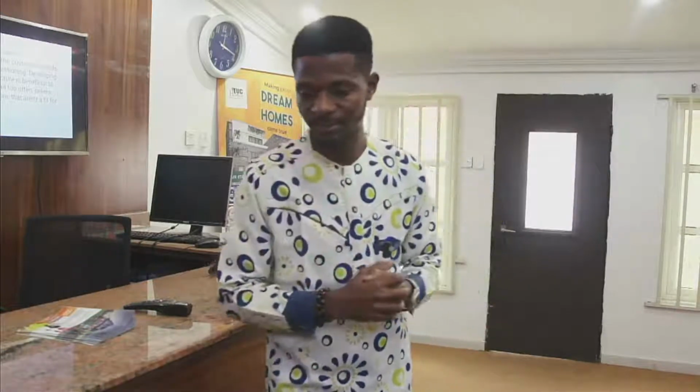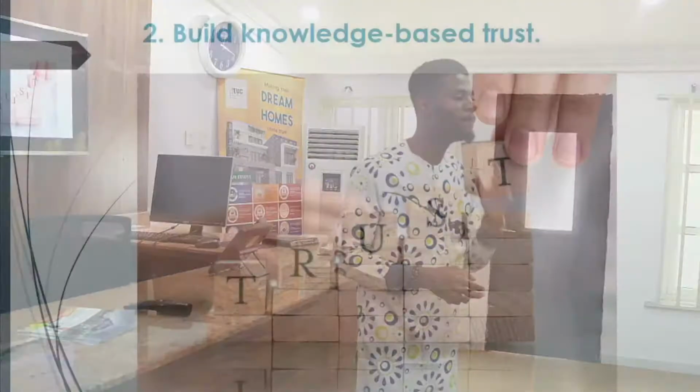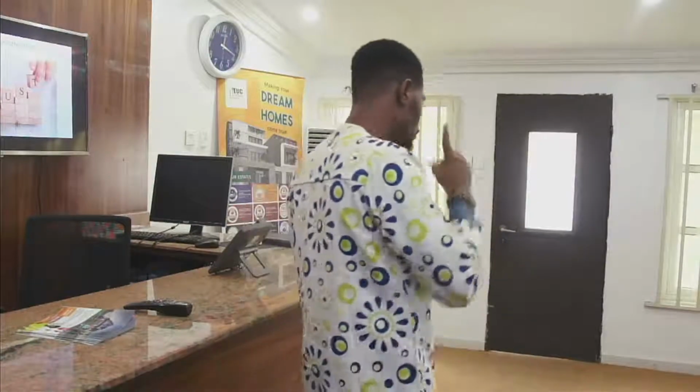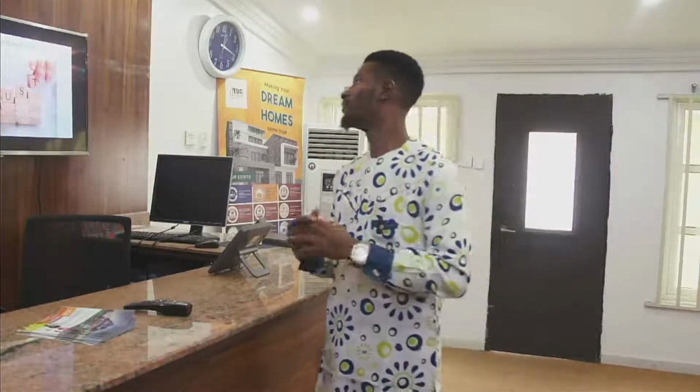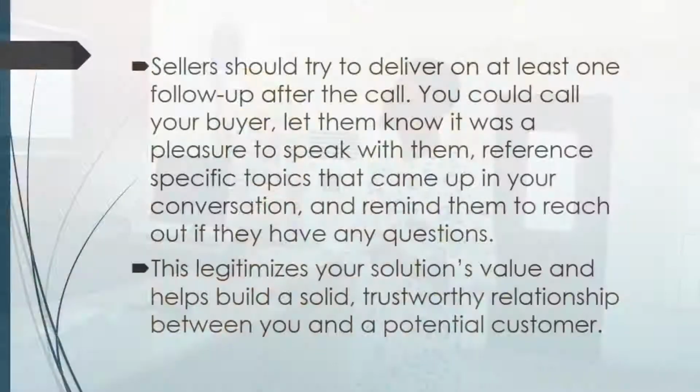Let's go next one. Now, number two I have there is build knowledge-based trust. This is also something very, very important, very, very powerful. Building knowledge-based trust. Let's go. Look at what it says. Sellers should try to deliver on at least one follow-up after the call. You could call your buyer, let them know it was a pleasure to speak with them. Reference specific topics that came up in your conversation and remind them to reach out if they have any questions.